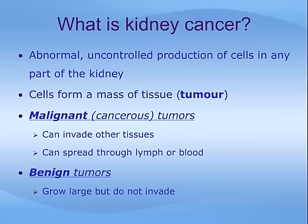Kidney cancer is the abnormal, uncontrolled production of cells in the kidney that have the potential to spread outside of the kidney if not discovered early. Cancer cells can form a mass called a tumor. A malignant or cancerous kidney tumor can invade and damage nearby tissues and organs and can also enter the bloodstream or lymphatic system, spreading to form new tumors throughout the body. Benign tumors can grow large but do not invade.